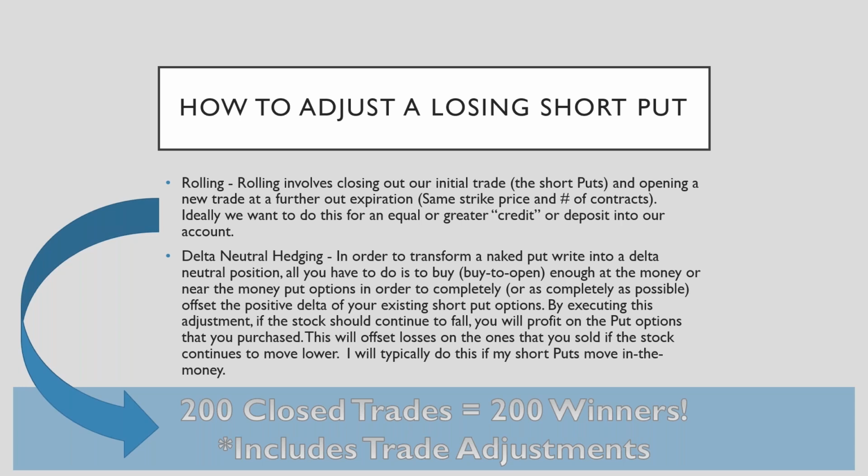And so basically delta neutral hedging involves transforming a naked put into a delta neutral position, and all you have to do to do that is buy to open enough at the money or near the money put options in order to completely, or as completely as possible, you'll see here in a second, you often can't get exact, but we get close, to offset the positive delta of your existing short put options.